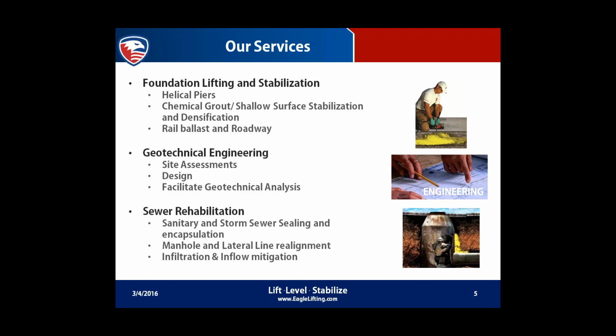The services that EagleLIFT provides are foundation lifting and stabilization. The products we utilize are helical piers, chemical grout, or shallow surface stabilization and densification. We handle everything across the board from railroads, freeways, highways, infrastructure, commercial buildings, all the way down to residential homes. We also provide geotechnical engineering. We do site assessments and design for foundation stabilization and slab leveling. And again, we do dabble into infrastructure repair: sewer rehabilitation as far as lining, restoration, stabilization, and leak sealing.